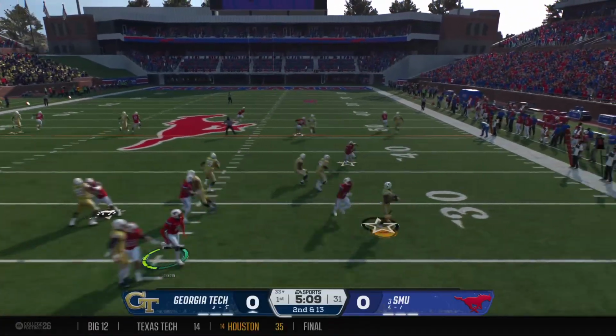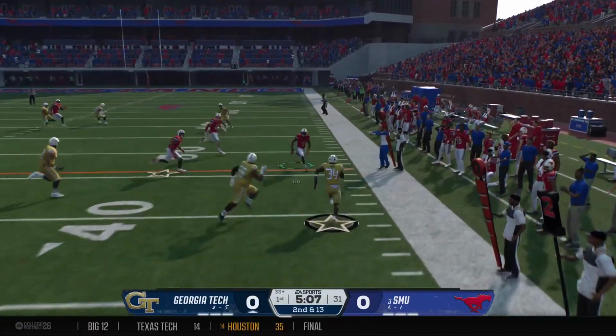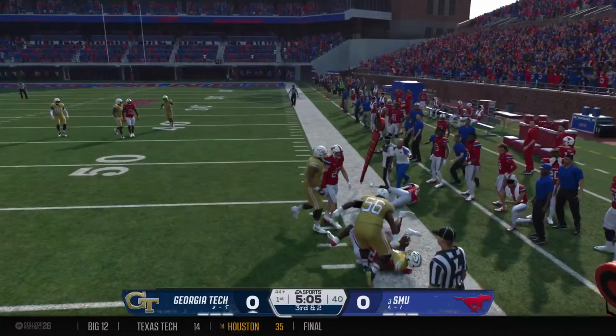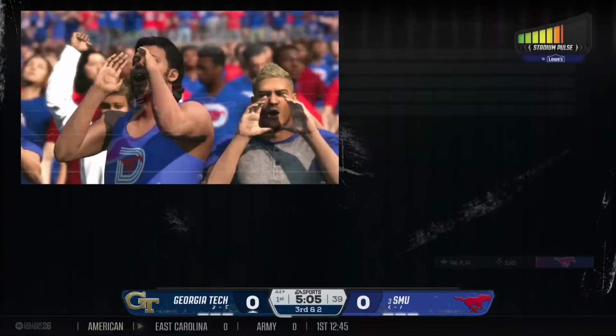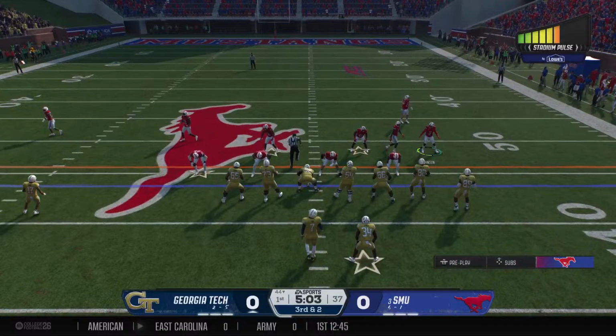2nd down, he'll throw it. Going to try to pop one on the screen. He gets it up to the 44-yard line. He'll be marked out of bounds right there as this offense continues to roll.